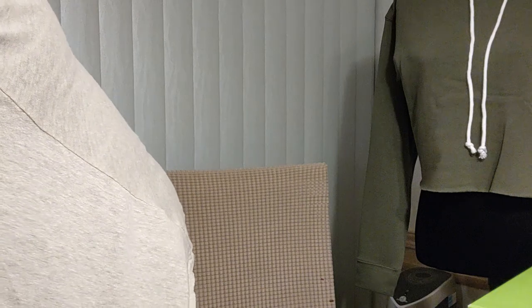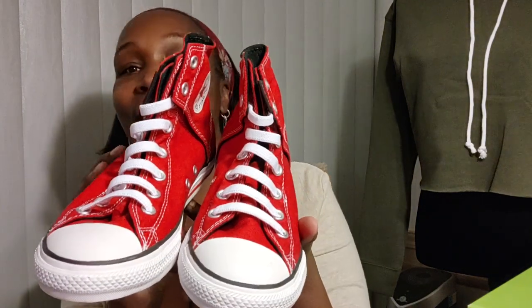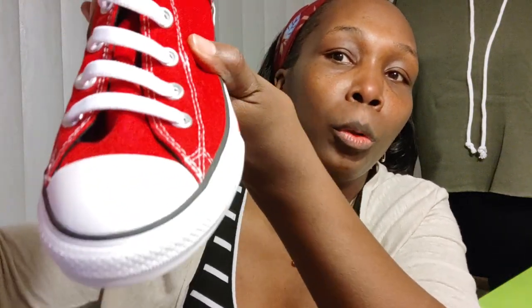Oh, look at this. This is an amazing box. Oh, my God. No box, though, but a pair of red Converse. Clean bottom. No size on the bottom there. If you can see it, there's a little mark right here on this shoe, but you can't obviously see it on the camera. If I rub it good enough, it'll probably go off.